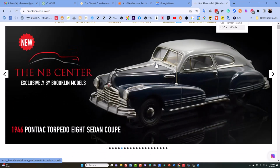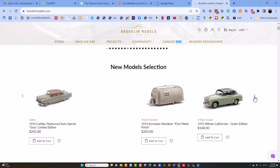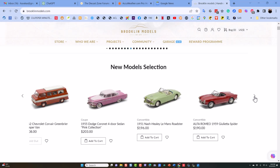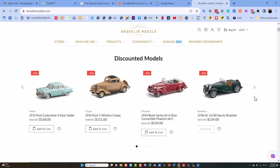You have banners up on top that show the different lines of models, but right down here in the new model section, they've got stuff that they're featuring. And as a matter of fact, there's some stuff on sale right now. Let's see if we can find it. Let's see some of the things that they're offering for sale. You go down a little bit further, and here's the sale models.